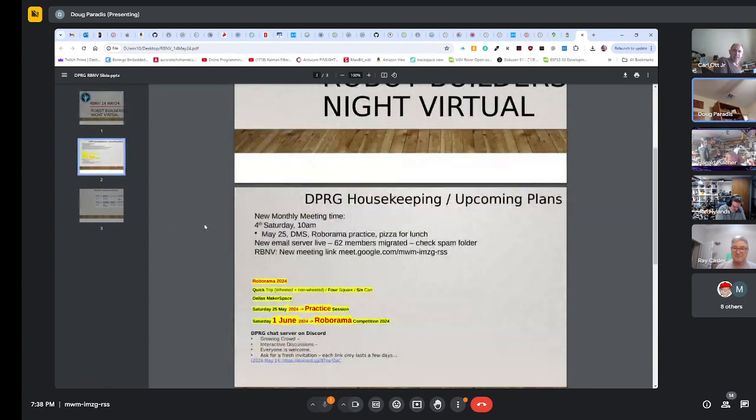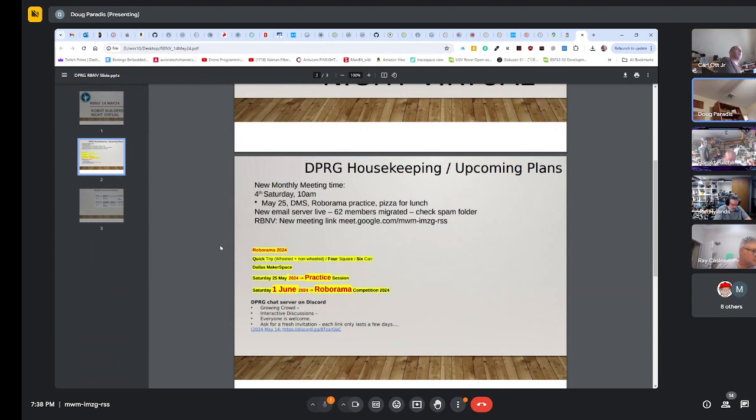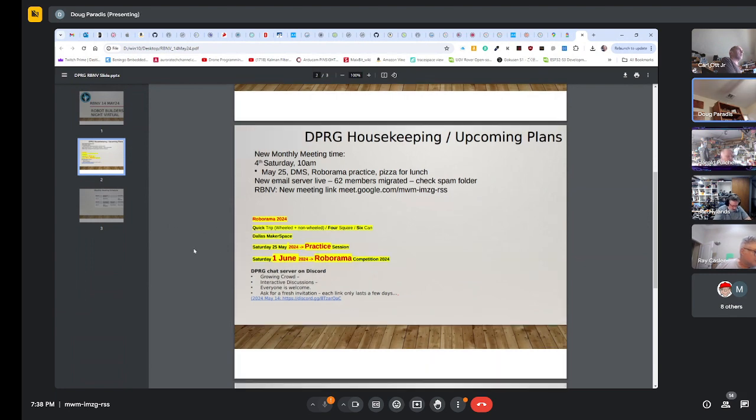Just a few things. Next big event is May 25th, where we're going to have a Roborama practice at the Dallas Makerspace. And then after that, on June 1st, we're going to have the Roborama also at the Makerspace. Details can be found at dprg.org/competition/Roborama2024.